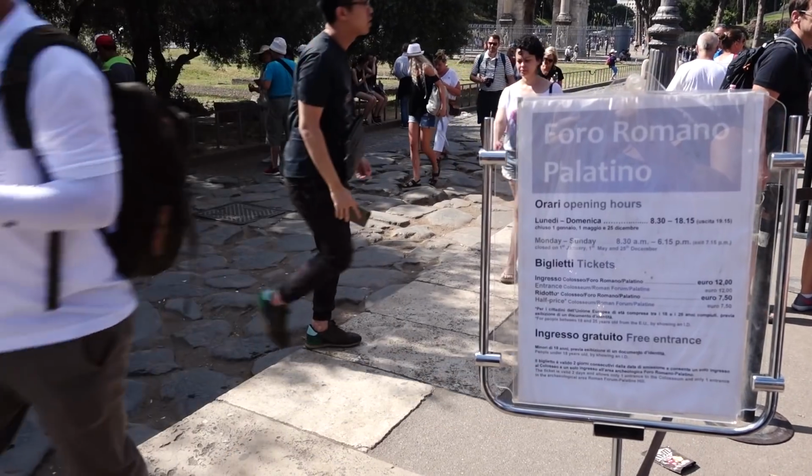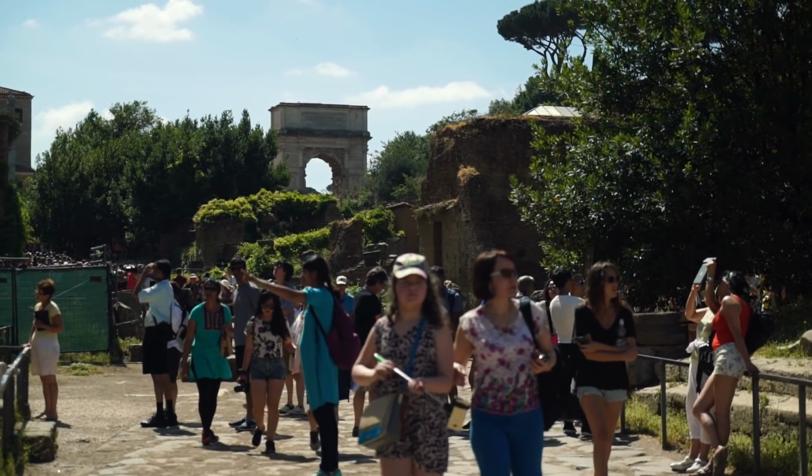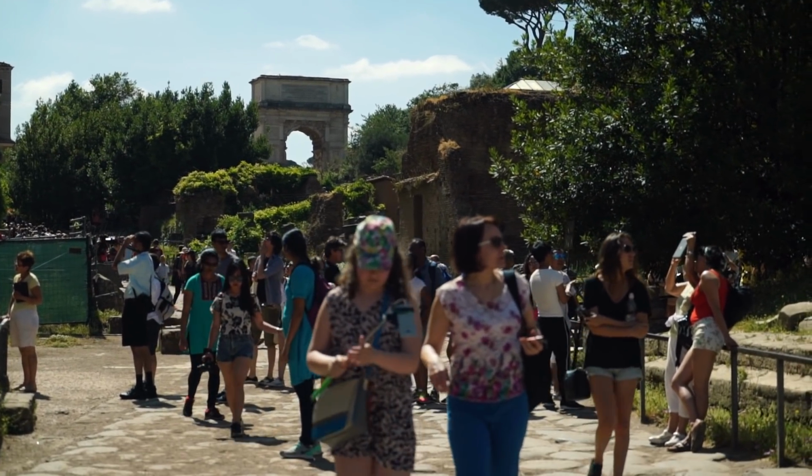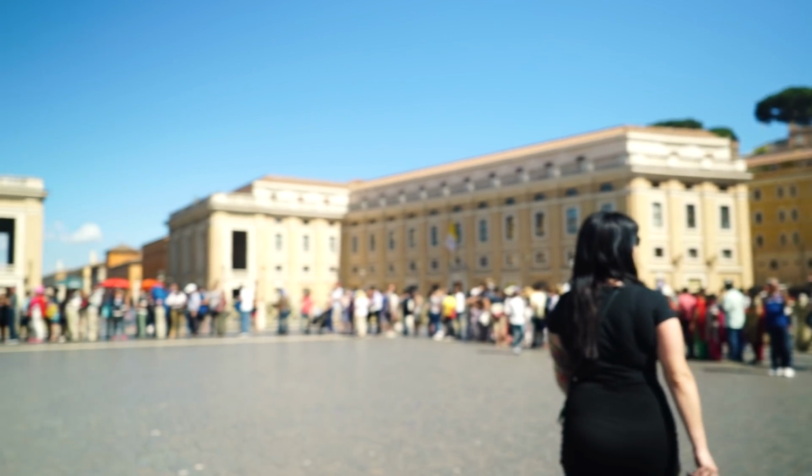Queues for the big sites can get crazy. If you go after 9:30 AM, at peak holiday season, you can expect at least a 60-minute wait. This can even get up to a few hours for St. Peter's Basilica and the Sistine Chapel.